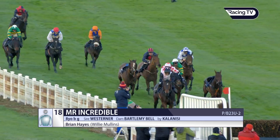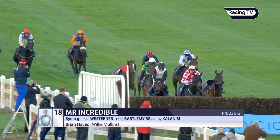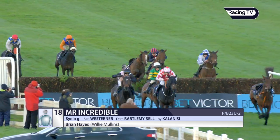Number 18 is Mr Incredible. Paul Byrne. You have to respect those colours. They pop up in handicaps all the time. Is it going to be another case of that on Saturday? I suppose this horse has gone through a bit of a revamp in the last 12 months. Formerly quite a mulish character. He stood at the start a few times.